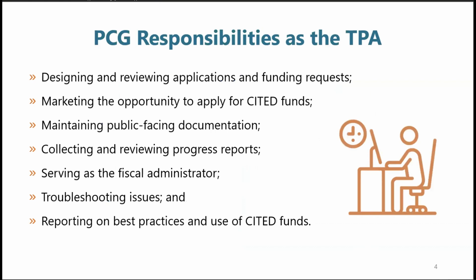Just to give a little bit of background on PCG and why we are the ones sitting on this webinar. Our responsibilities as the TPA, or the third-party administrator, is to design and review the applications and the funding requests that come in. We also market the opportunity, maintain public-facing documentation, collect and review progress reports. We're also the fiscal administrator of the pass-through agency. We also help troubleshoot issues and provide technical assistance with the application, and we report on best practices and the uses of CITED funding.